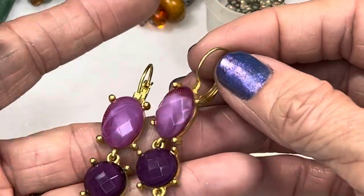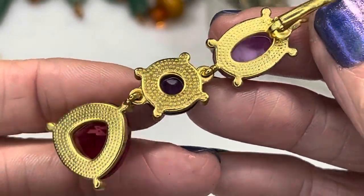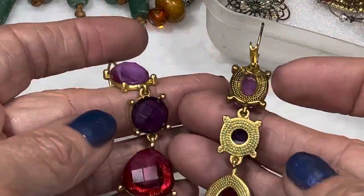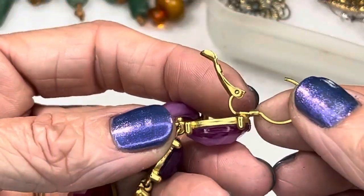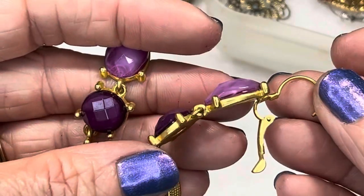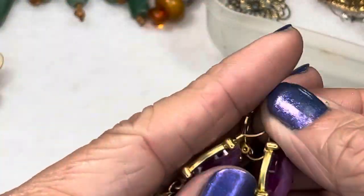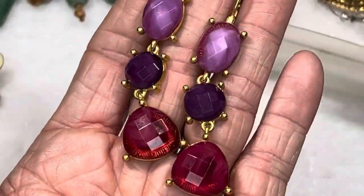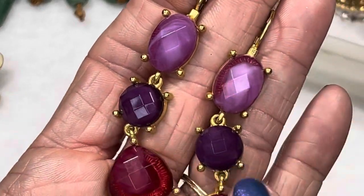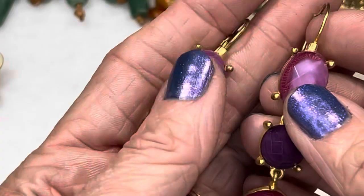But these are some leverback earrings, pierced earrings. I do not see a maker's mark on there. These sort of remind me of Joan Rivers style earrings, but I don't see any maker's mark here at all. These are plastic faceted stones in there, but they're pretty heavy, well made.